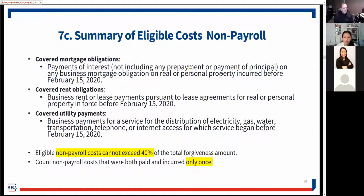Okay, and I think the last one, did I forget one? Let's see, it's operating expenses, supplier expenses, PPE. Oh, and if you incurred any damage due to riots during the summer months and had to make repairs to your business, those are also eligible PPP non-payroll costs. Okay? Next slide, please.